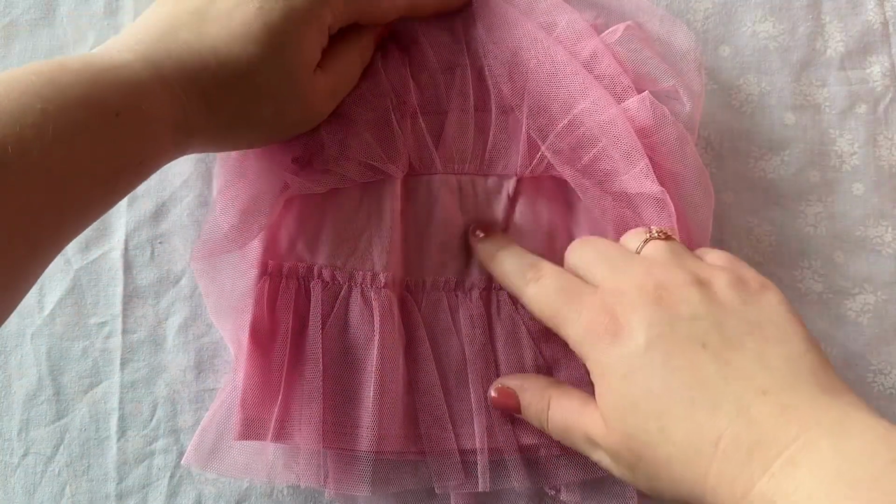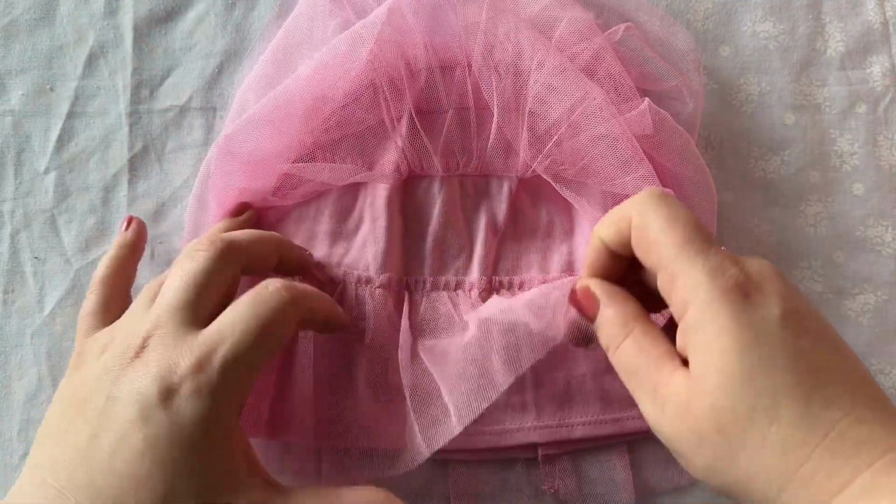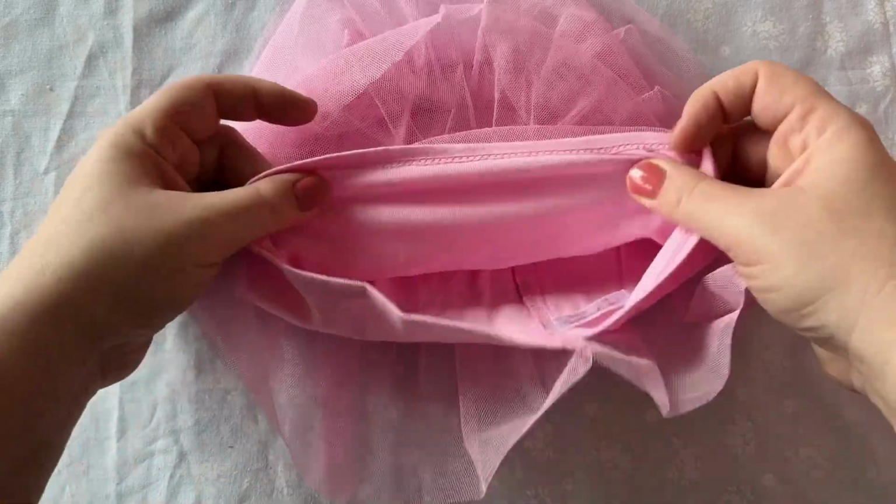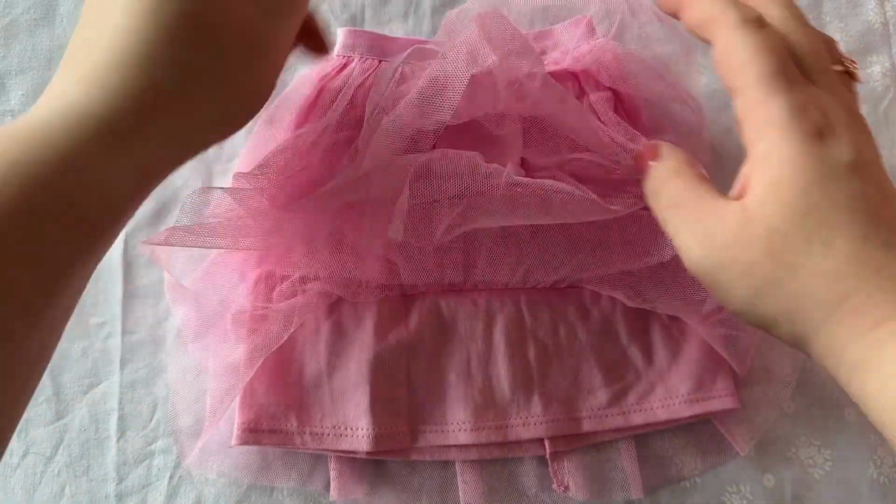And of course you have this tulle skirt. You've got several layers of tulle, and it's not scratchy or anything like that. I actually don't really mind the texture.